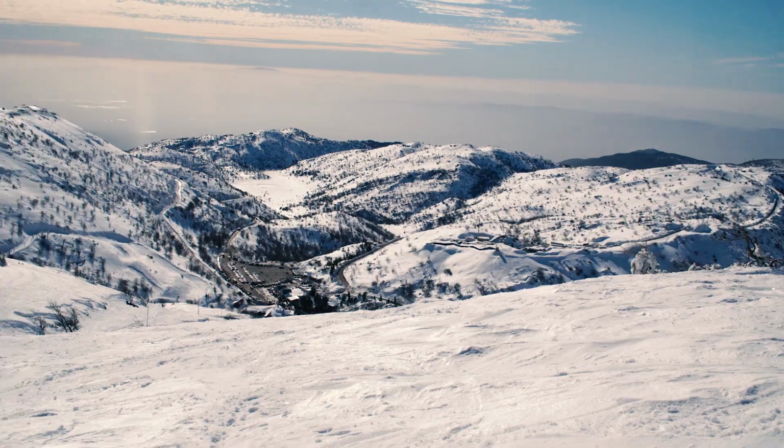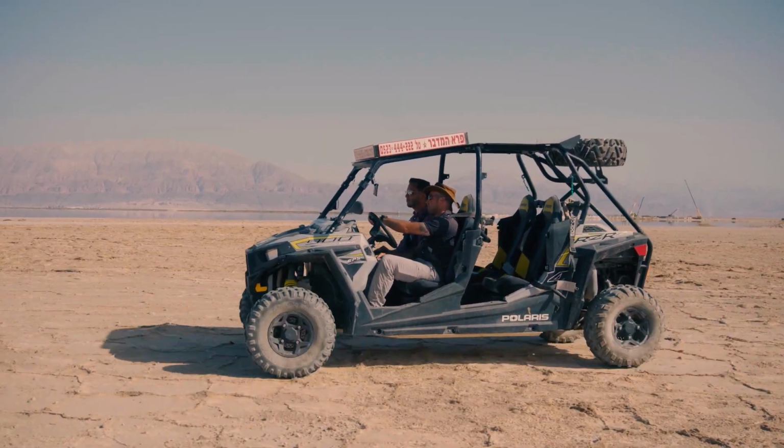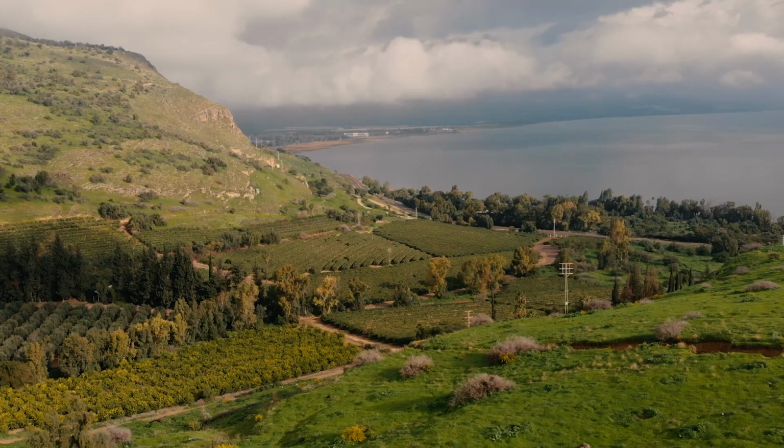Nothing says variety more than the landscape and nature of Israel. I'm on a journey of discovery to see the beauty of the Holy Land as I explore from border to border of this amazing place.